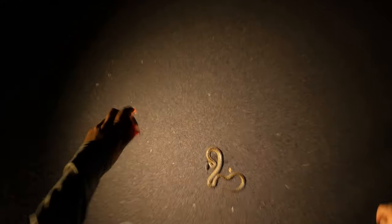All right, guys, this is the next snake, and it's my absolute favorite snake in the world to see. You ready for this? Desert King Snake, Lampropeltis splendida. Hell yeah, guys. Gorgeous, beautiful animal. Let's get it off the road here. You're fine, quit being feisty.